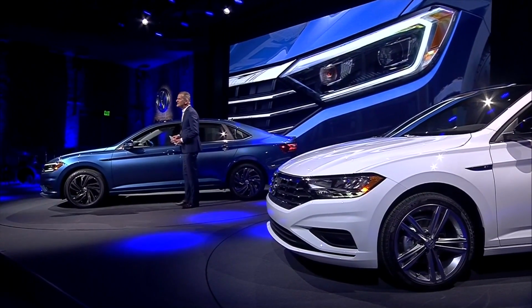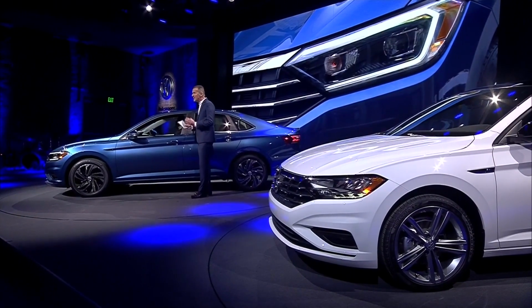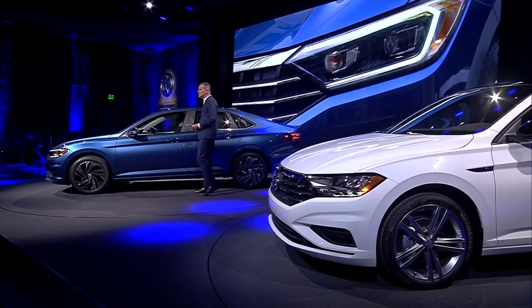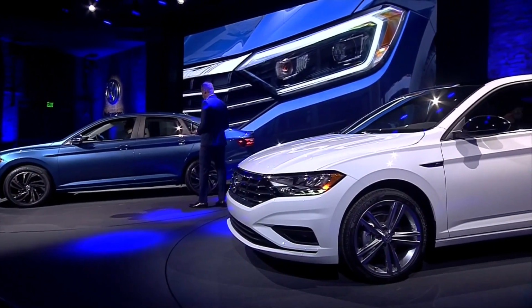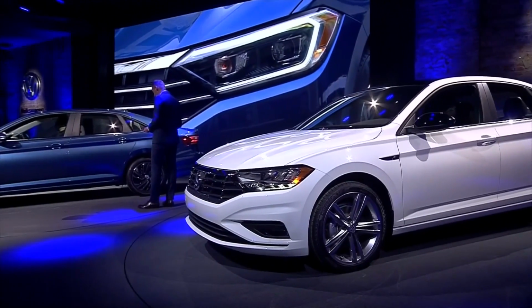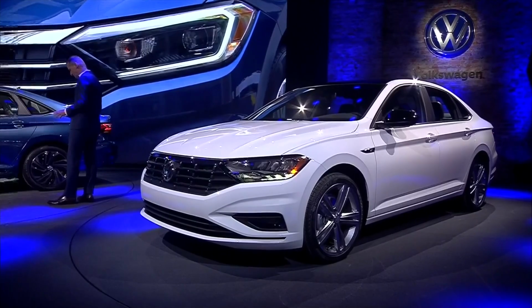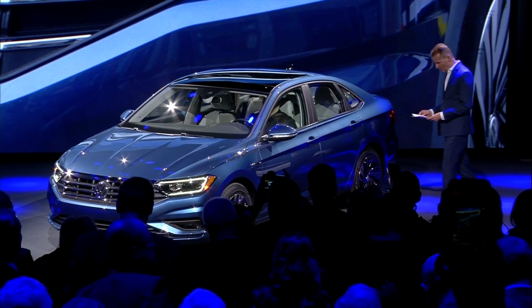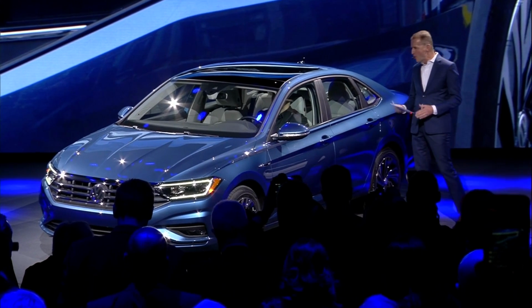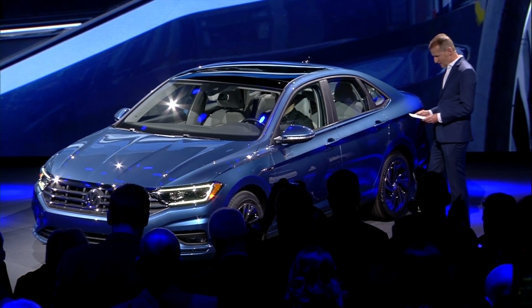This car is based on Volkswagen's MQB architecture. Compared with the current car, the new Jetta grows outside in every direction. The car has a longer wheelbase, and is longer, wider, and taller. The increased exterior proportions add up to more interior space, as one can see.